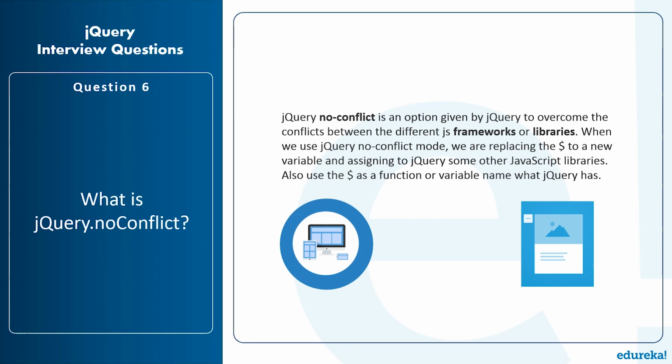So when we use the jQuery.noConflict mode, we are actually replacing the $ sign with a new variable and assigning it to jQuery, for use with some other JavaScript libraries. Also, we use the $ sign, which is the default reference of jQuery, as a function or variable name that jQuery has. So the jQuery library and virtually all of its plugins are contained within the jQuery namespace.